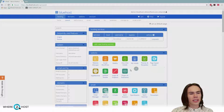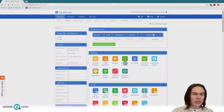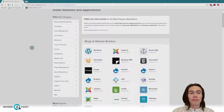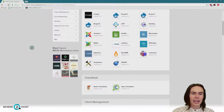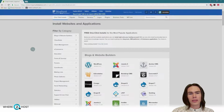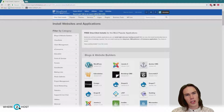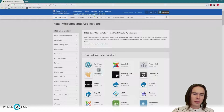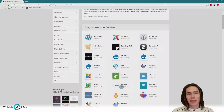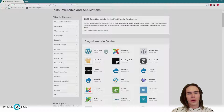Okay, so first off, we want to get a website up and running. We're going to take a look at their one-click installs, and we're going to see what is there to install. As you can see, we've got quite a few one-click installs available. There's quite a lot to choose from. They tell us here that it's powered by the Mojo Marketplace, so all their one-click installs are powered by Mojo Marketplace. If you take a look at the most commonly used website builders, I think we're just going to go with WordPress.